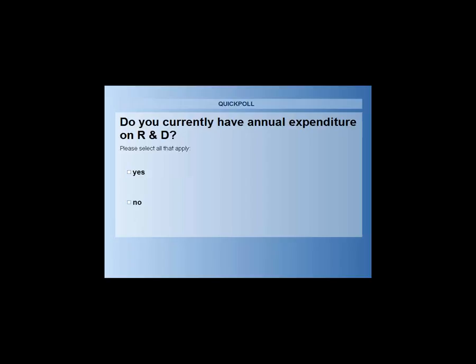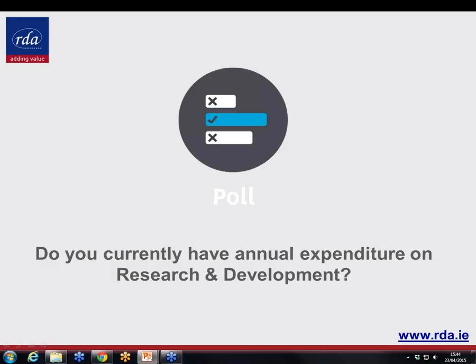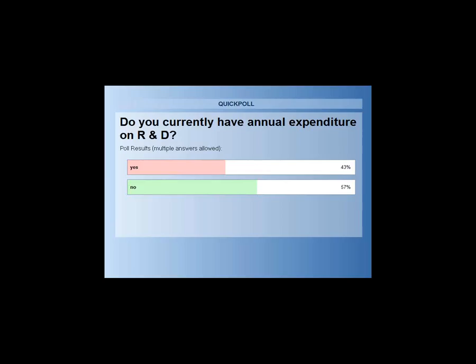Okay. So I'm going to share the poll, and it looks like 43% of the people here are actually carrying out R&D activities, which is quite interesting. It's almost half. So I suppose for you people, it's important that you consider that the activities that you're claiming qualify for the relief, that the expenditure qualifies for relief, and that the relief is being claimed correctly. And what we're going to consider now is how exactly that relief is claimed and what records should be retained. Okay.